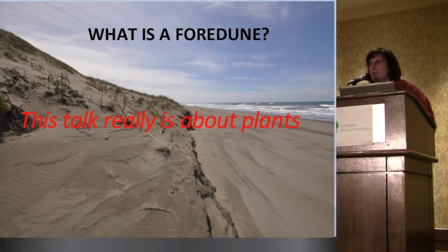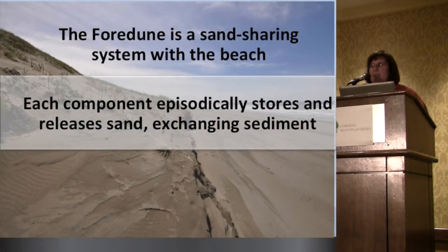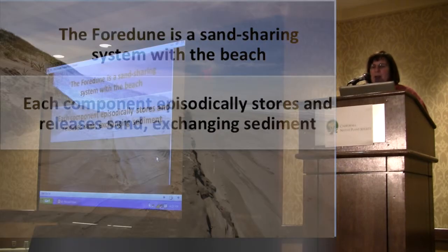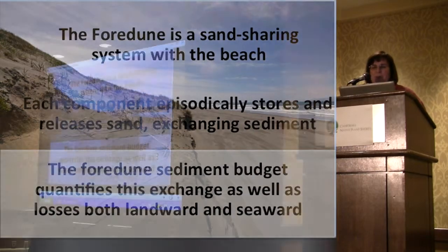So, what's a foredune, since you're all botanists? And yes, I am going to get to the plants. A foredune is a sand-sharing system with the beach. So it's really pretty simple. Each component, the beach and the dune, episodically stores and releases sand. So it's exchanging sediment. And the foredune sediment budget, which I've mentioned already, is a way of quantifying this exchange, both the exchange and the losses out of the system, both landward and seaward.